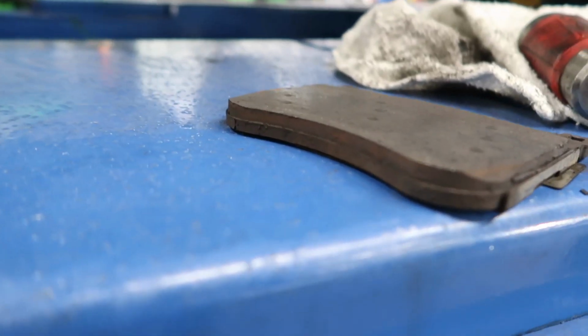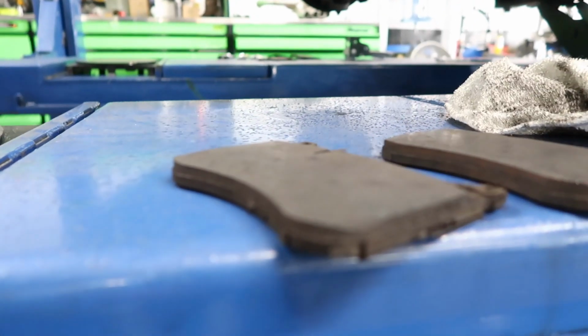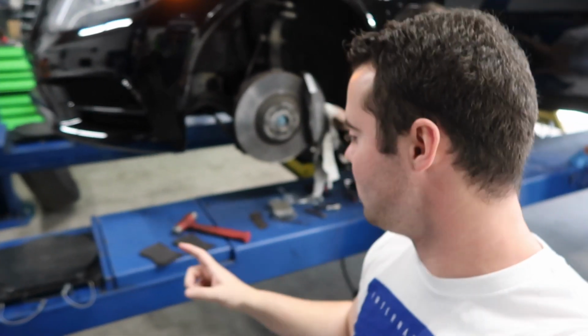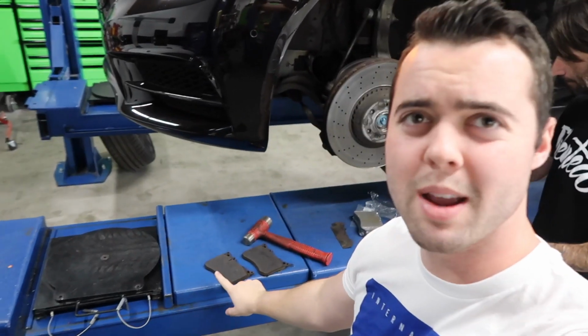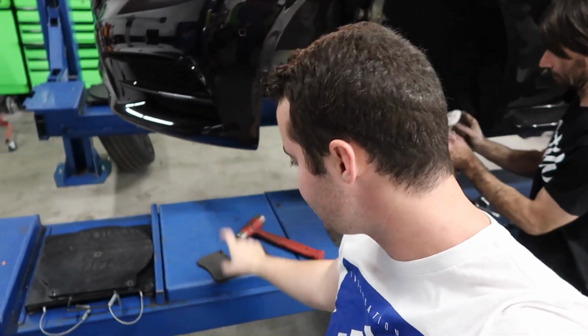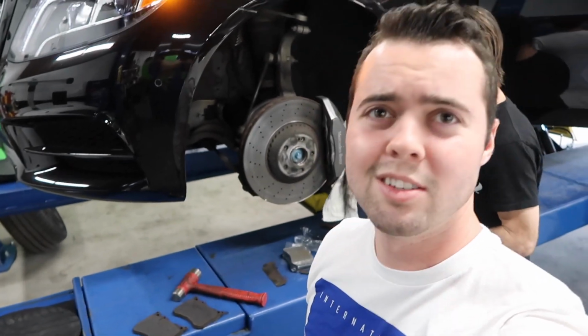Here is the other front pad. Looks not quite as bad as the other one. Oh, neither does that one. Mercedes only uses one wear sensor per axle, so it's kind of crazy. This set of brake pads wasn't used nearly as much as the other side, and had the wear indicator been on this side, that would have meant that the other side would have gone all the way down to backing plate and destroyed my rotor again.